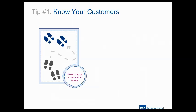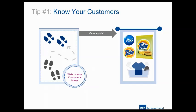Tip number 1 is know your customers. Walk in your customers' shoes by immersing yourself in the product. Use it, live it, breathe it. Watch your customers, listen to them, learn from them. So, for example, Procter & Gamble conducted ethnographic research in India to better understand consumer behaviours for washing clothes.